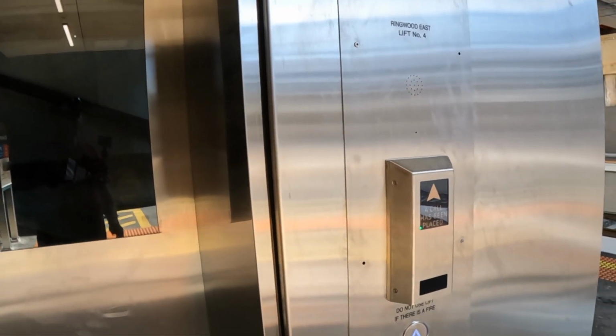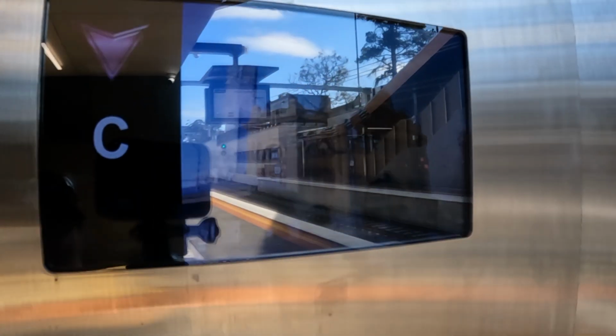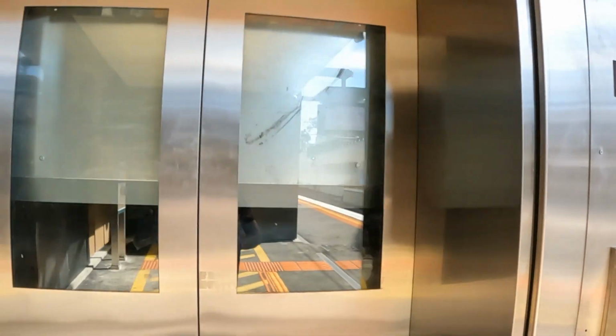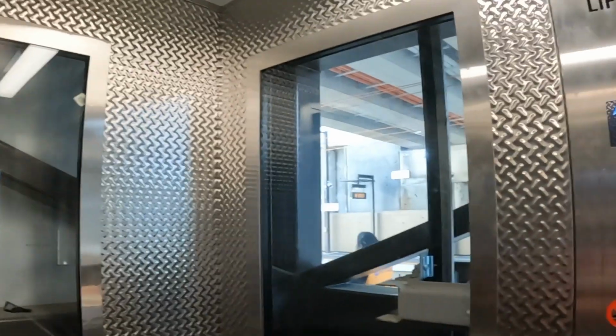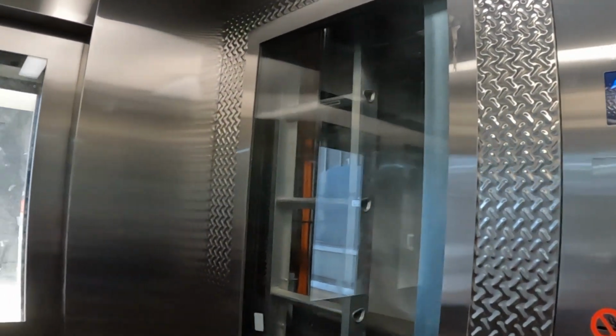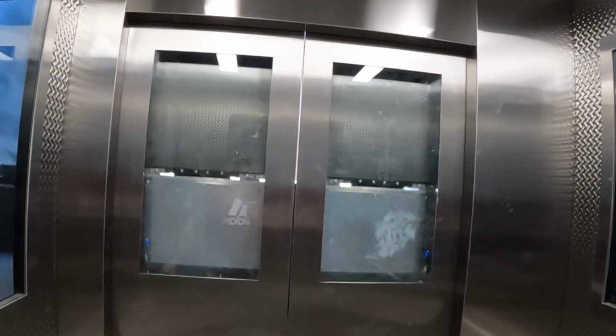Right, we're at the elevator here. It is a picture of Thomas the Tank Engine. But anyway, here comes the elevator. Hopefully there's no one in it. Of course there's someone in it, but don't worry. Right, we're going to go up. This is a very interesting elevator. I'm not a big fan of elevators, but I'm not a big fan of walking up steep steps either.